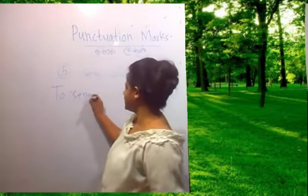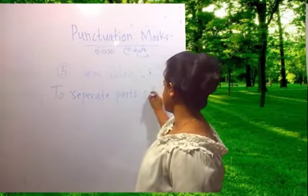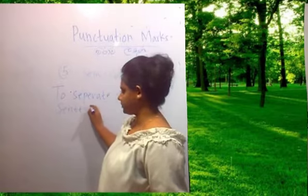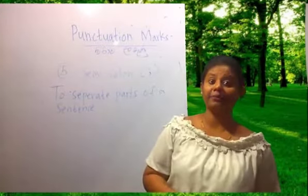To separate parts of a sentence, which have already been separated by a comma.